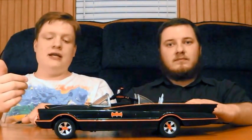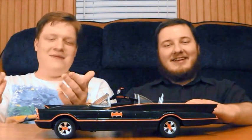Some people may have wanted rubber tires for the price point. Me personally, rubber tires can be sort of a liability and can break down over time, just like rubber on any toy, so I'm actually much more satisfied with the plastic ones. You're not going to be rolling this thing on blacktop, so you're not going to worry about the tires getting torn up. You don't need traction to roll it on a carpet. Right, so this is definitely a perfect toy.